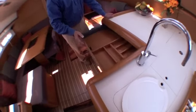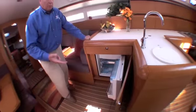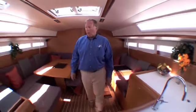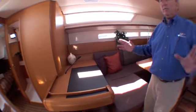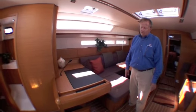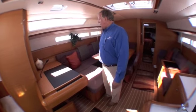You've got your silverware cutlery drawer in a location that's convenient to the table. And under here we have another refrigerator. You can get an ice maker, you can get a wine chiller, you can even get a small dishwasher, or just a storage space there. So it's very convenient. Over here we have our large nav station. Today we pretty much use our laptops here, or iPads for that matter. We've got our integrated displays at the helm. That's where we watch the radar and do most of our navigating. But back here we have a large area where we can put in our laptop, connect it to the onboard system, and use it as a desk.